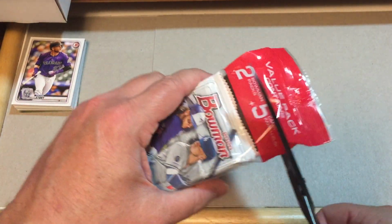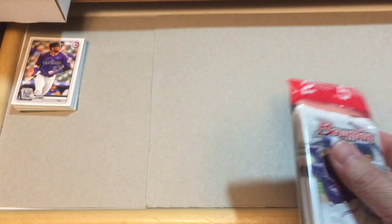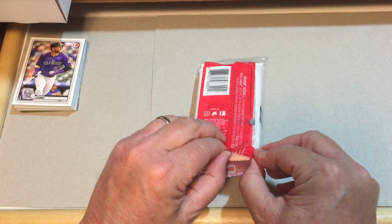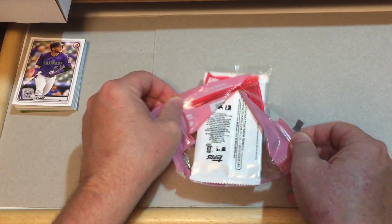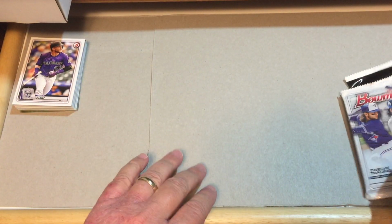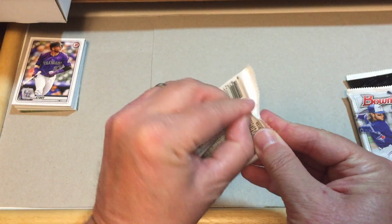All right. Floor is going to be wrapper filled here when we're done here.